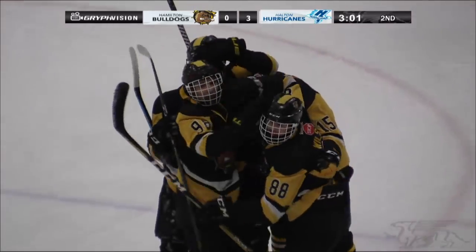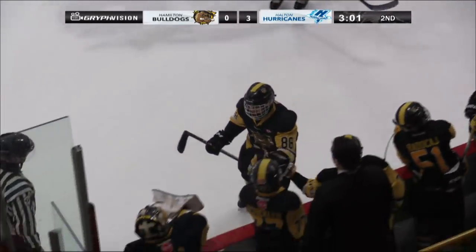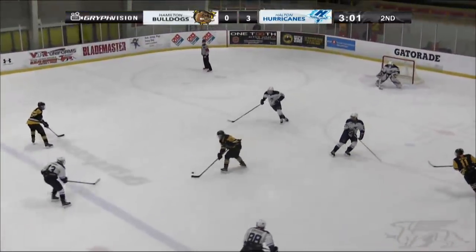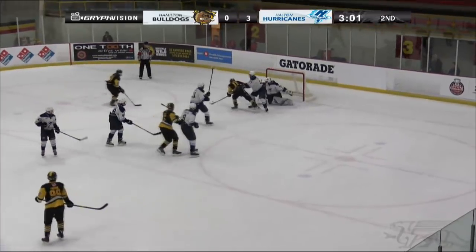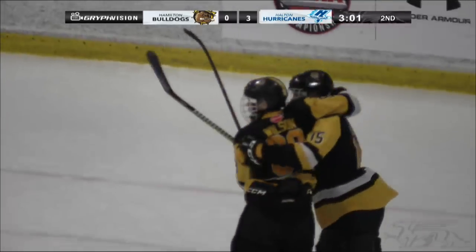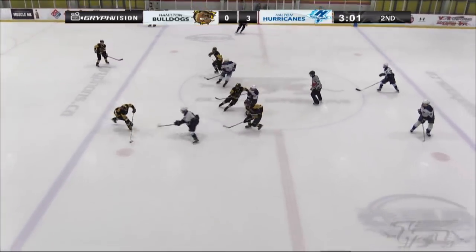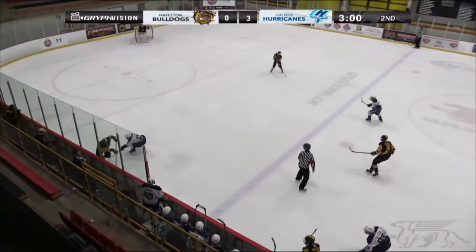Here come the goals now. All we needed was a little bit of 4-on-4. Like you said, it opened the floodgates. Let's watch that here, breaking in. Nice pass there. Nice moves, and Wilson just comes in, sees that the puck's open, and buries that. Nice play there. And let's see if Hamilton now has a jump, because that's exactly what they needed to get back into this game. Cutting the lead down to 2, and the momentum will sway to their side.